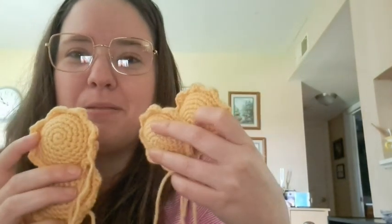But I'll leave these patterns linked below, the sun and the granny square. That's one of my favorite go-to granny squares. It's super easy, and I've got it memorized. So it's just nice to sit and be able to whip them out without thinking about it.